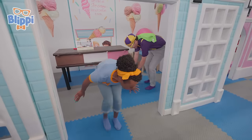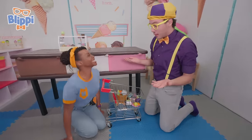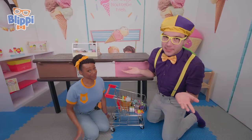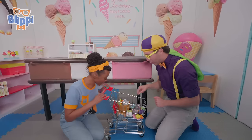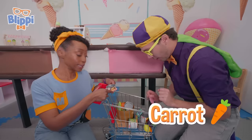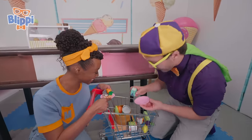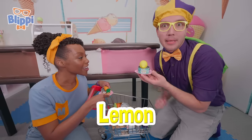Whoa, here we go. Well, Meekah, we made it. Yay. And before we eat dessert, before dinner, because it's opposite day, you should probably pick out what we want to eat for dinner. Yeah. Meekah, what are you gonna have? I would like some mushrooms, please. Ooh, there are some mushrooms. And a carrot as well. Ooh, and a carrot for you. Thank you. I think I'm gonna have some tuna fish with a lemon.